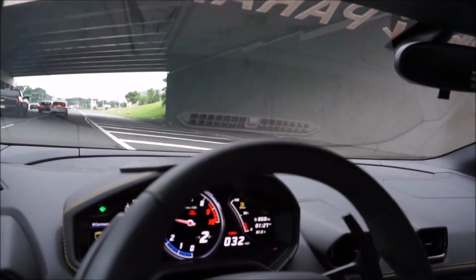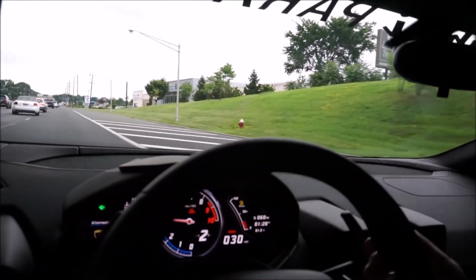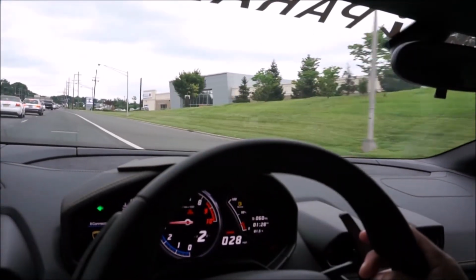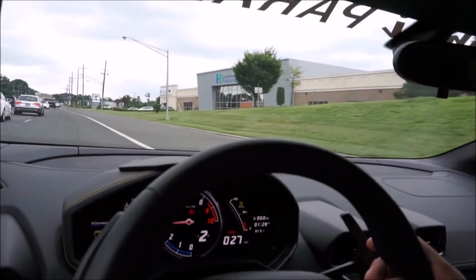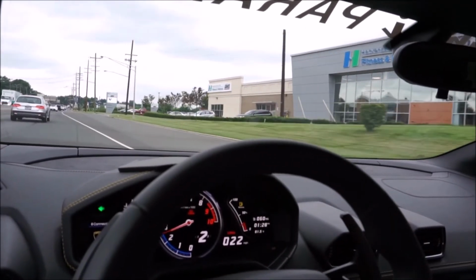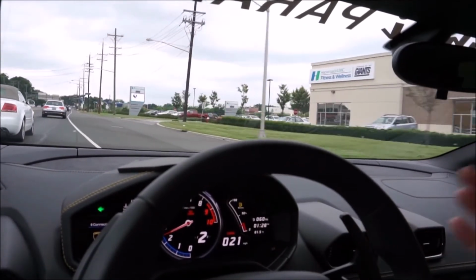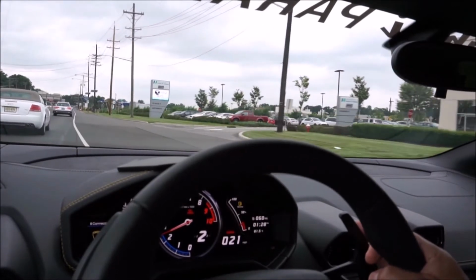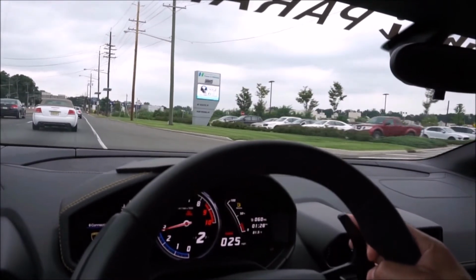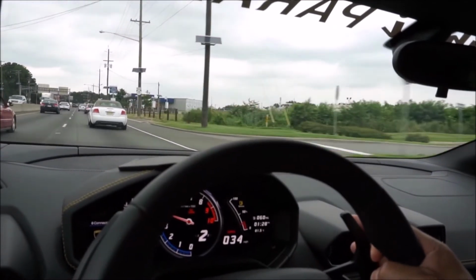And you get a nice burble here, a nice pop on the overrun when I let off the gas. Yeah, so if you're looking for a car to drive all the time, this would make a lot of sense because it's 3 years unlimited miles. So if you put 20,000 miles a year, which is probably a lot, potentially you could have 60,000 miles and still be under your bumper-to-bumper warranty, right? Bumper-to-bumper warranty, yeah. Tires and oil and wipers and maintenance are not included, but it's a great warranty.